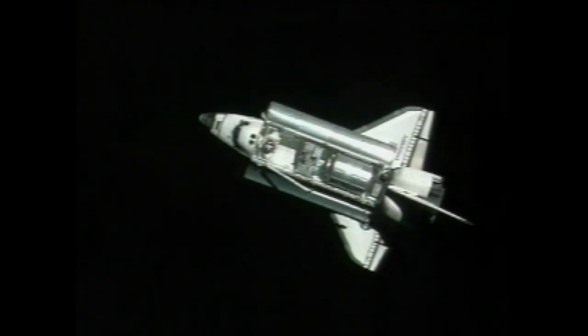Discovery, Houston on the big loop. Wanted to let you know you are go to proceed inside 170 feet, and you are go for docking. We just want to confirm that the airlock fan activation and ODS volume prep is complete. We don't have much insight into that.